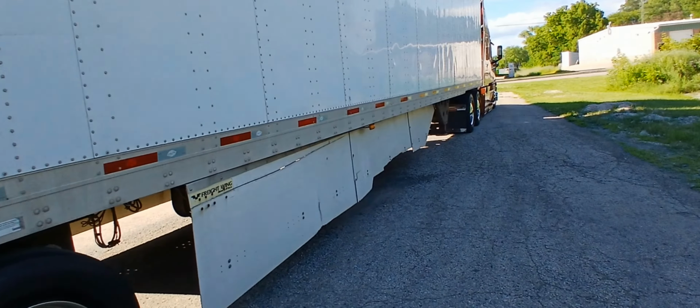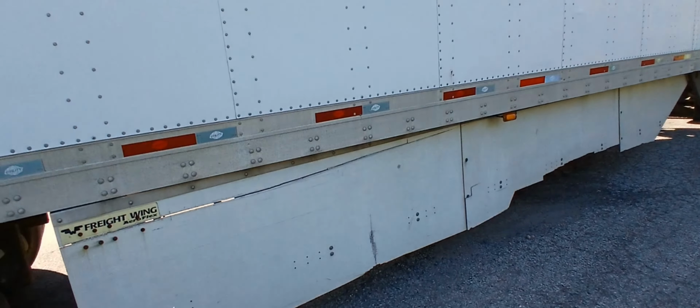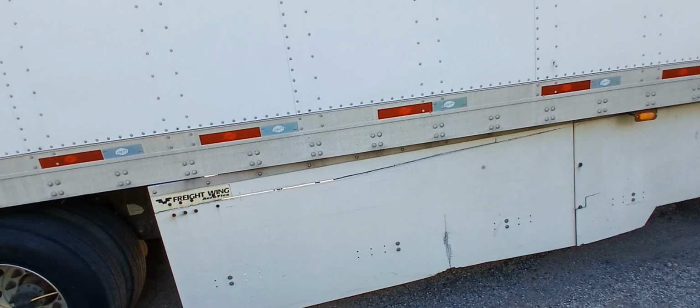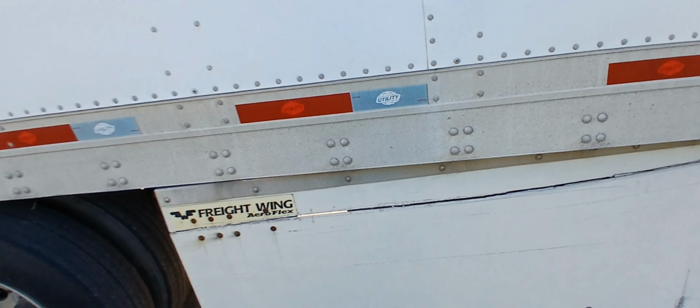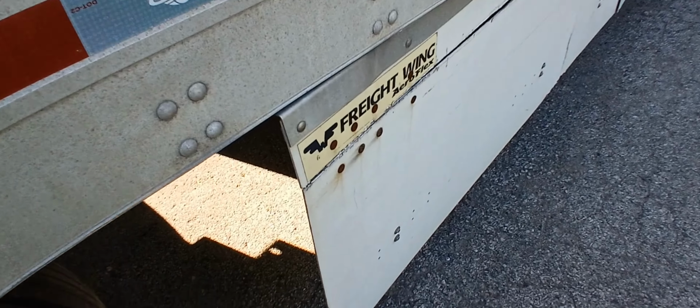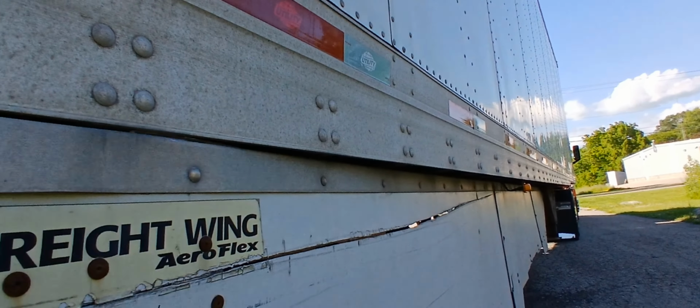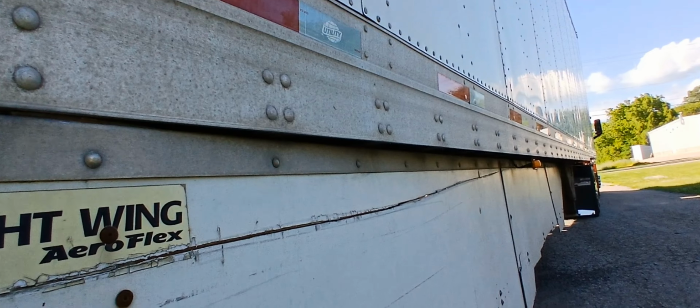But I went from Des Moines, Urbandale, and went to Oskaloosa to that Waste Management. Picked up a trailer and dropped it off at the yard. Look at this stuff. Let's see. Looks like this clamp here is not working. It'll be moving around. It's all cracked.